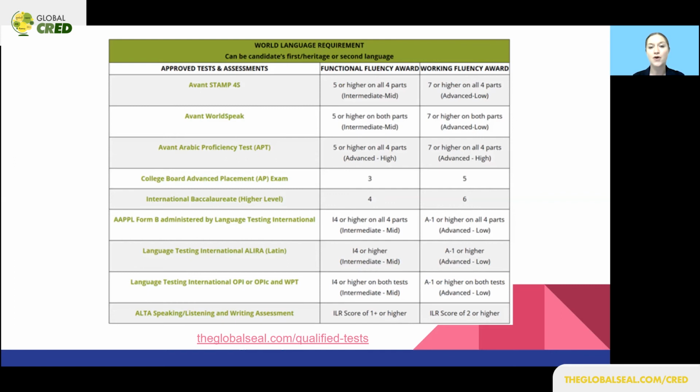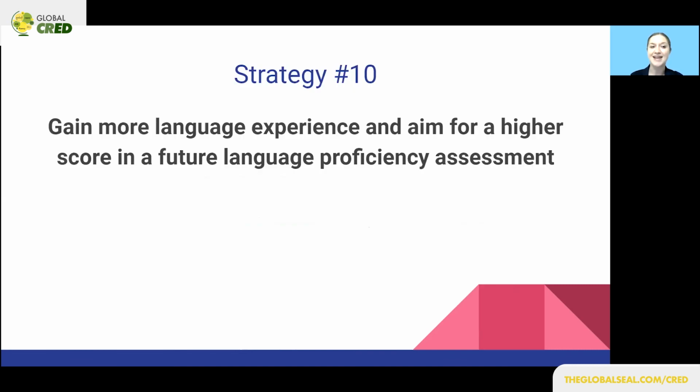If you are looking for something for your state seal of biliteracy, you do want to check on your state's website to see what their state requirements are for testing, because they're all very different. They're also different in the type of language that they're looking for. So for example, the Global SEAL has functional fluency, which means that you are scoring at intermediate mid, or you have a working fluency that you can score at advanced low on a proficiency test. So depending on that, think about the exam that you want to take and what you want to achieve with your language credentials.